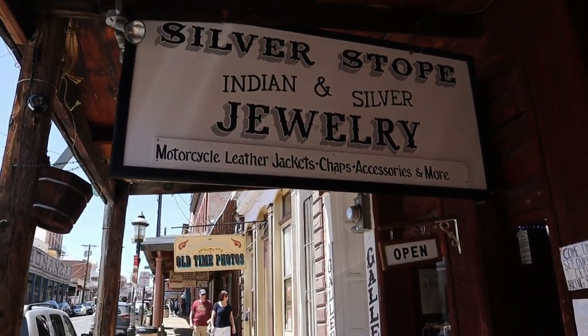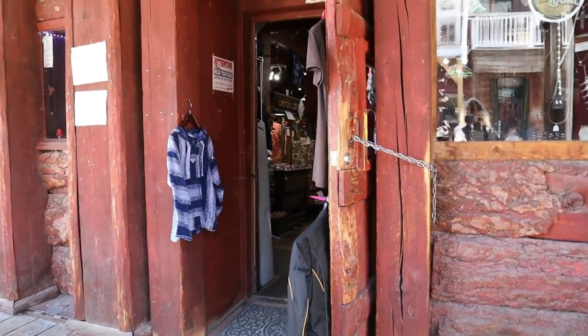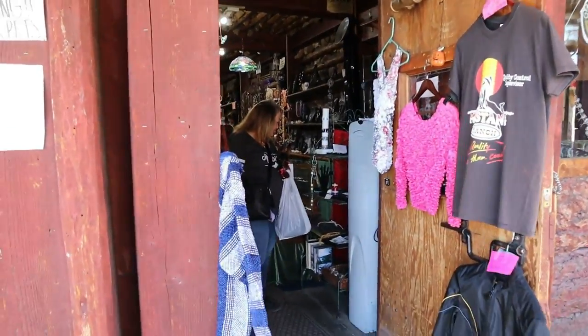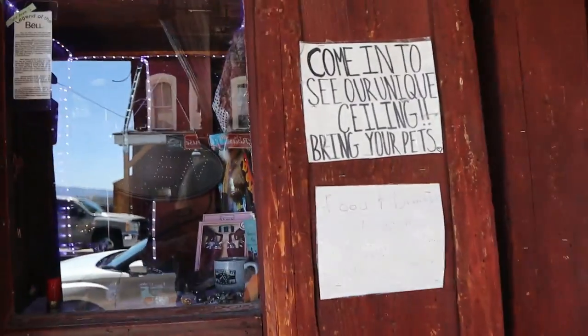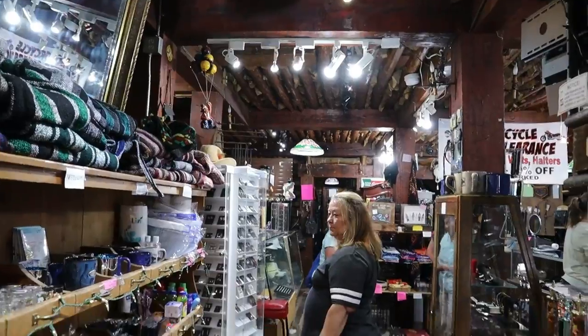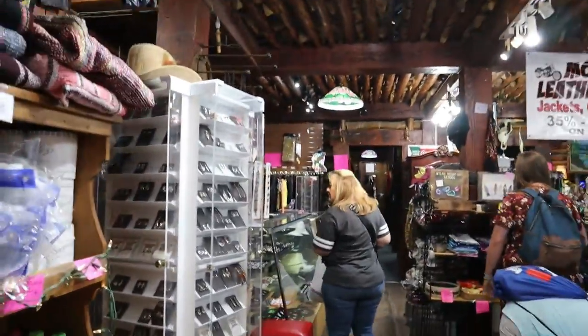This is a log building, made out of logs. Everything, even the door, is logs. That's pretty cool looking. And the whole ceiling is log and rock. Come in to see our unique ceiling. In between the other buildings is a log building, built out of log and rock. So the shop itself has got log and rock.